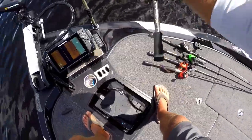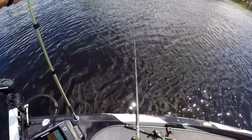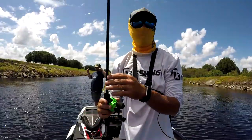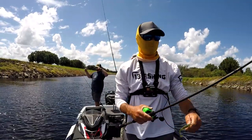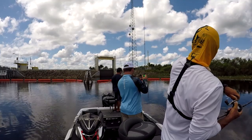Is it really not supposed to eat this now? We just, not on your conventional fishing. Yeah. The current opens up some things, like the reaction bite type stuff. I got one, finally. Ooh, jeez, stripping drag out.